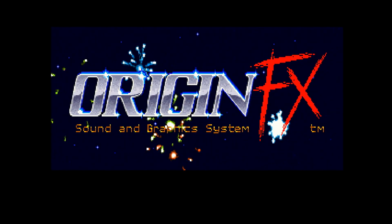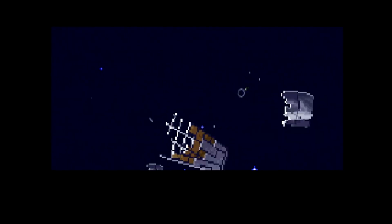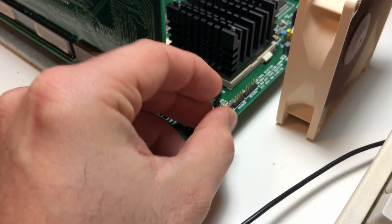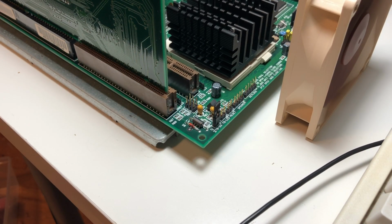You can recognize the problem almost immediately during the intro scene, especially the part where the ship is being chased and then is blown up. The credits also appear and disappear very quickly, and the speed of the asteroids in the background is also way too fast. So thankfully this 486 system has a working turbo switch that can be shorted to greatly reduce the system performance for this purpose. So let's see if it's enough to get us the right amount of speed for Wing Commander.